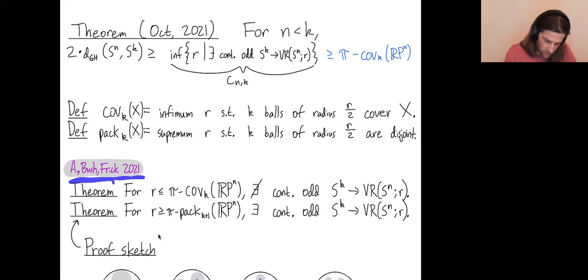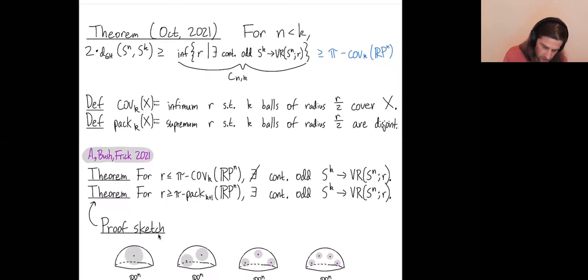In this paper, we relate coverings and packings to the topology of Rips complexes, these thickenings of the n sphere. Pi is the diameter of the n sphere. If you can find a nice covering of your projective space by k balls, and nice would be small radii balls, as small as possible, then you're saying I can find a scale strictly smaller than the diameter of the sphere, so that I admit an odd map from a high dimensional K sphere into this thickening of the low dimensional n sphere.